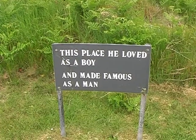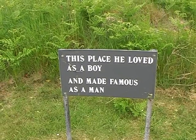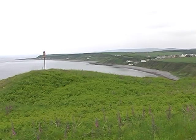A nearby plaque says, "This place he loved as a boy and made famous as a man." It is where he got the inspiration to write Ring of Bright Water.